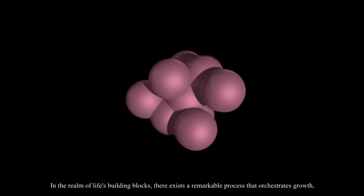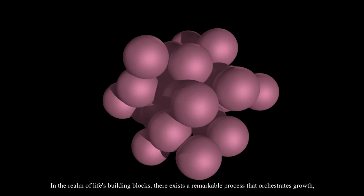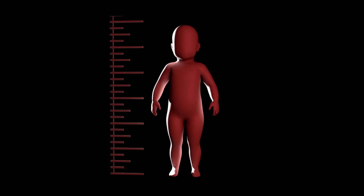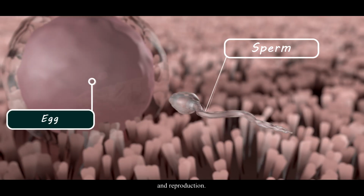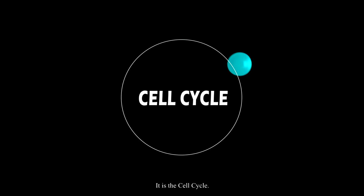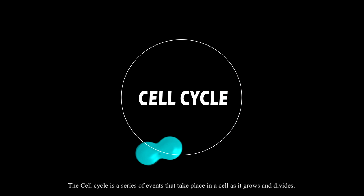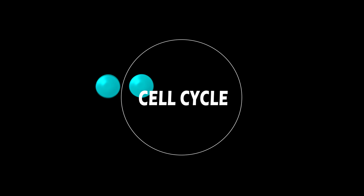In the realm of life's building blocks, there exists a remarkable process that orchestrates growth, repair, and reproduction. It is the cell cycle. The cell cycle is a series of events that take place in a cell as it grows and divides.